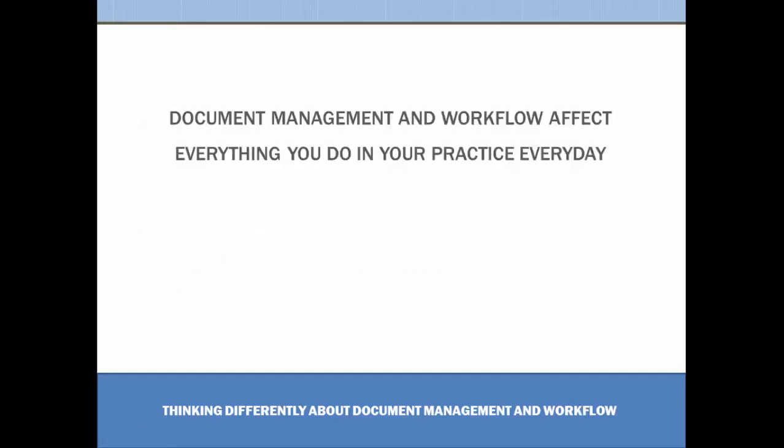Foundations are really important to learning. They give us a solid ground level where we can build our ideas and put them together with the methods we use to run and improve our business. And the more years I've been involved in this business, the more I've come to understand this truth that's on screen. Document management and workflow affect everything you do in your practice every day. And it's true because your business is about expert content in the form of documents that a lot of people use to create a lot of different products that you deliver to your clients, your opinions.